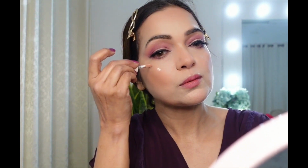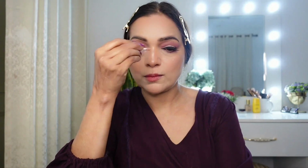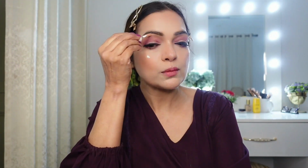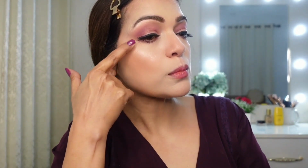I'm applying 1-2 dots directly over the areas I want to add a touch of glow. High points of the cheeks, the bridge of my nose, brow bone, and the top of my lips. I'm blending with my finger. It's so easy to blend. It's made with a botanical blend of lotus, gardenia and white water lily. The formula is amazing and the finish is so soft and natural that it looks like you are beaming from the inside out. Isn't it?